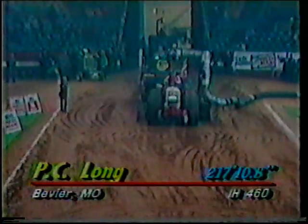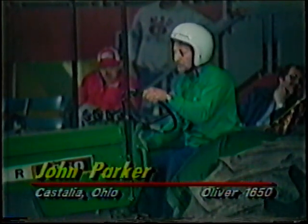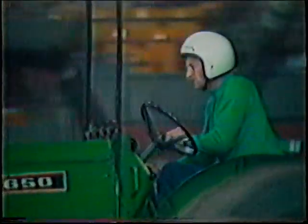We have now P.C. Long, Johnny Parker, Parker brother. The mayor's on deck, number 2. Oh, check out that distance. P.C. Long, second place, 211 feet 10 inches. Oliver, ready to run. Johnny Parker, Castalia, Ohio. This is far north central Ohio. Good farming country up in this part of the state. Good vegetable country, too. Oh, front end really coming up as he comes out of the hole, comes to the left side of the track. He's awful close over here, but keeps it on the side of the white line. Oh, looking good. He's good for it down to the 234-foot mark, and it just may be.